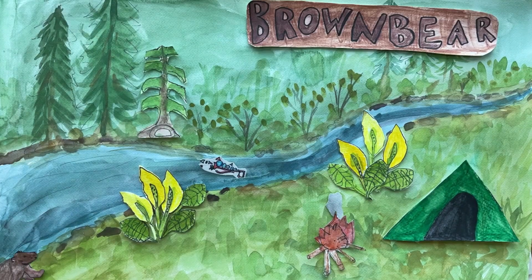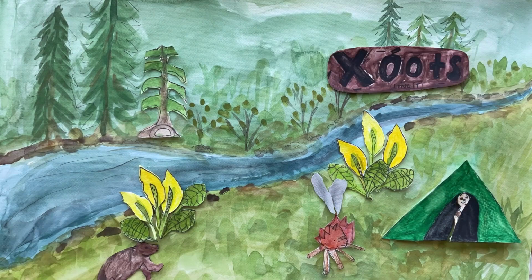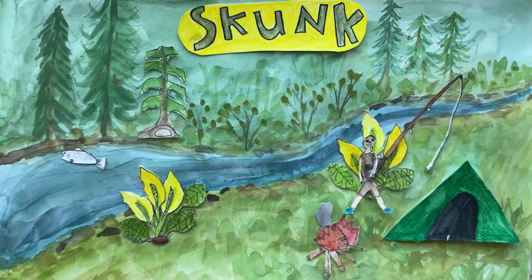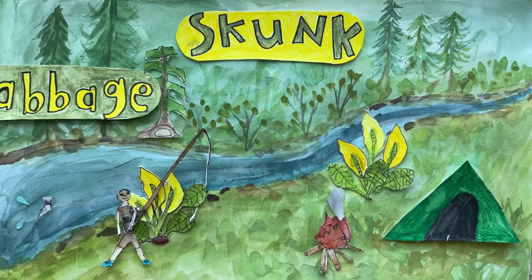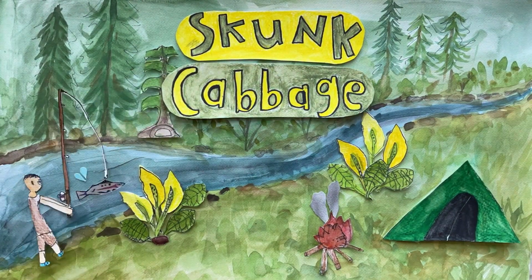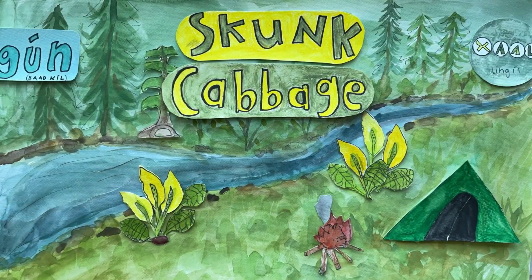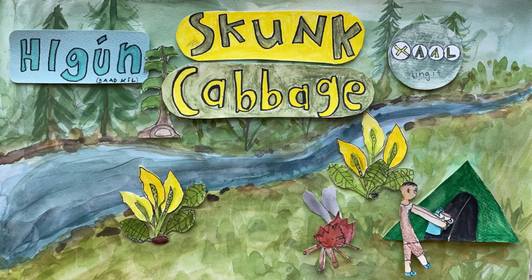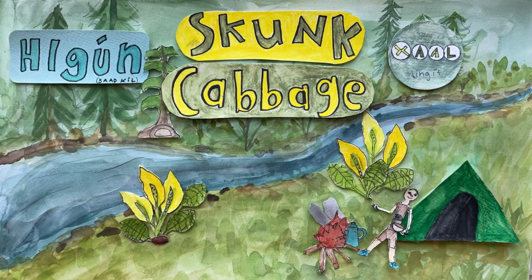Skunk cabbage loves to grow in swampy water and is one of the first plants to pop up in spring. Despite its very stinky smell, many parts of skunk cabbage are edible, like the leaves and roots. When the time is right, the roots can be gathered and dried to make a delicious and medicinal tea.